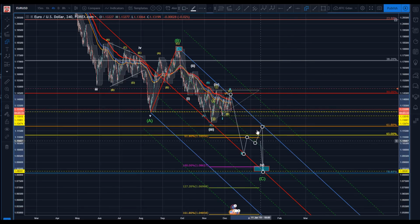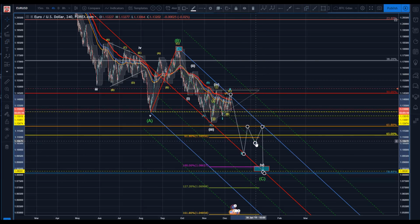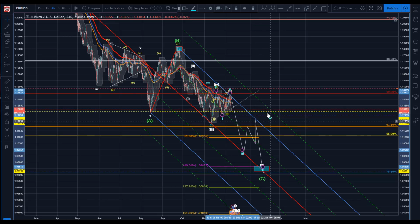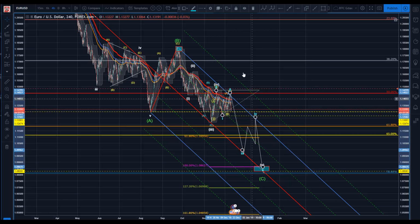If we did it like that, we could do it more steeply, right? We don't know what this looks like. Something like that, certainly possible here. Since we're potentially in an ending diagonal, we're paying attention to that one wave. Right, so that'll be interesting to watch how that responds there.